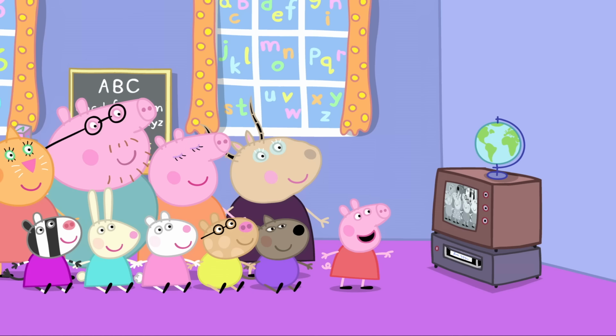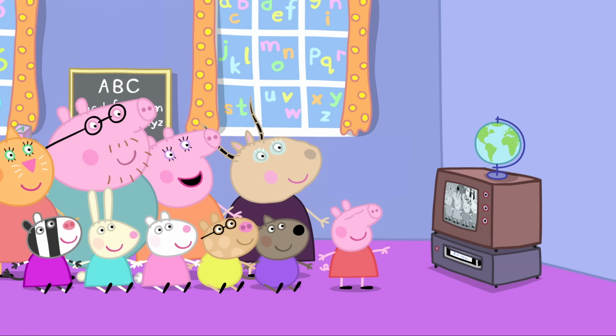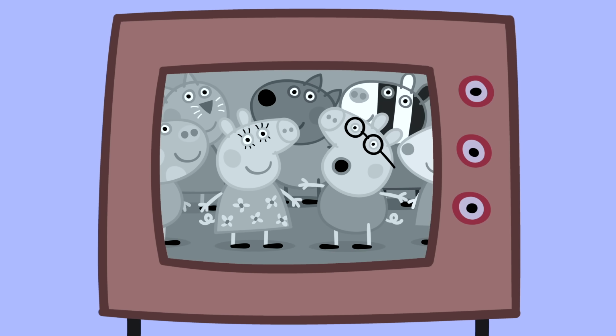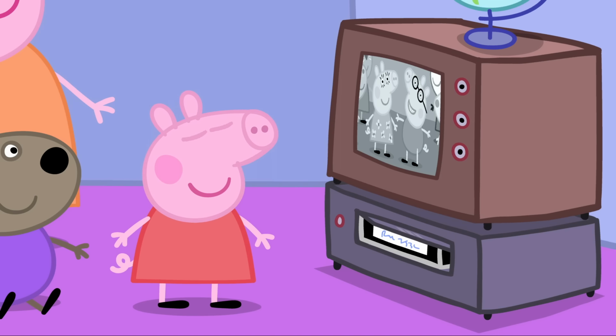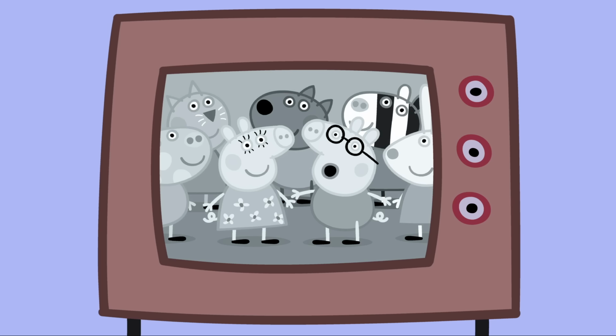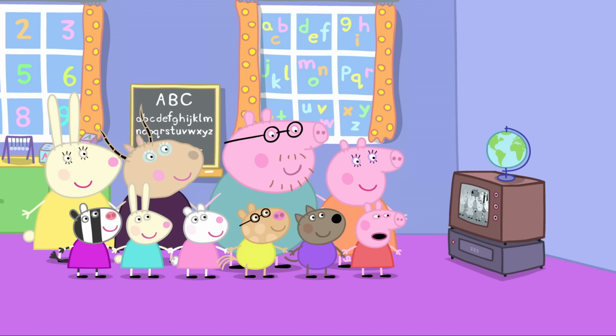Ooh! Who's the little piggy in the glasses? Oh, that's Daddy Pig. Oh, and that's me. Hello to the future. What a squeaky voice you have. You're probably living on the moon now. Silly little Daddy Pig.